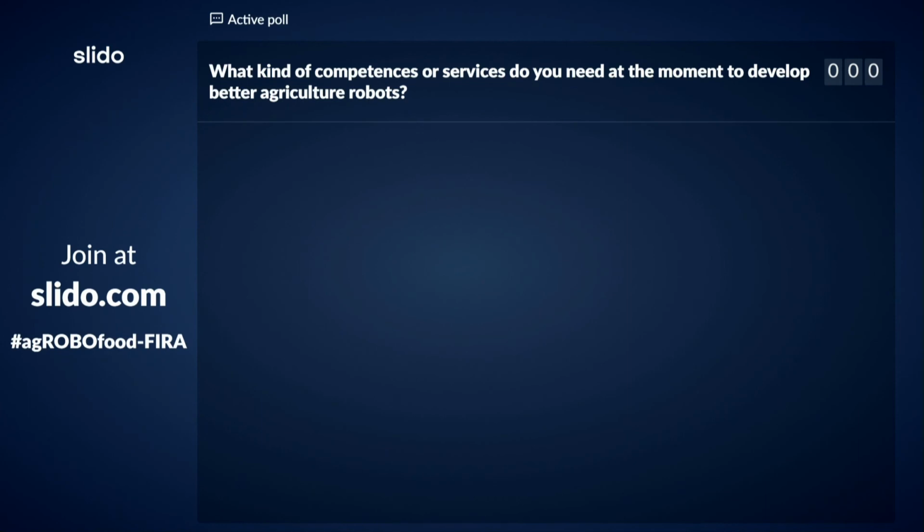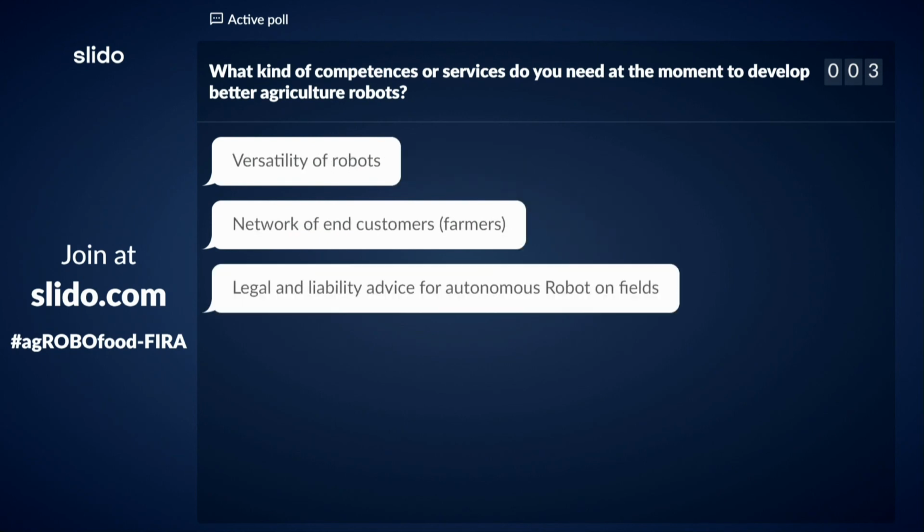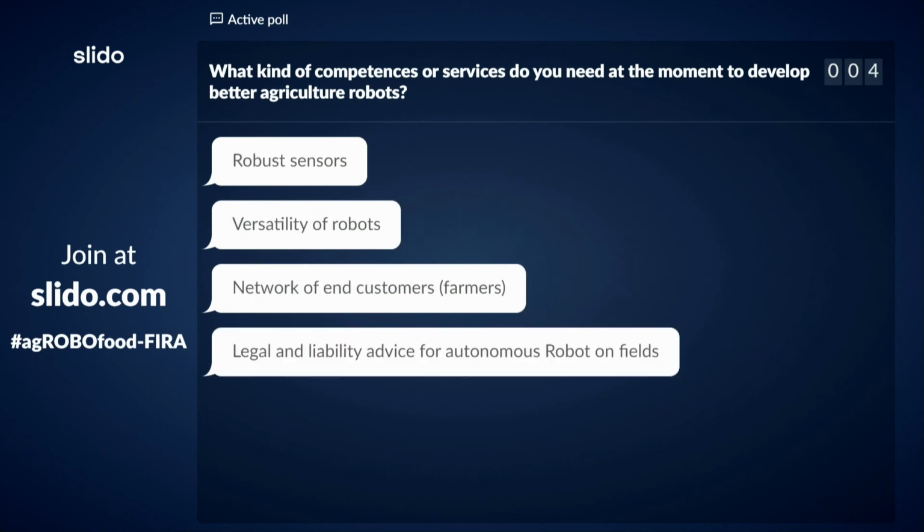I don't know if any of you have questions. You can type them or just say them. Money. Yeah, money is always a problem. So investors, public bodies and private investors, will be involved in the AgroROBOFood network. We won't create money but we'll try to make this aspect more efficient. So we need robust sensors, versatile robots, a network of end users and customers, legal and liability advice.